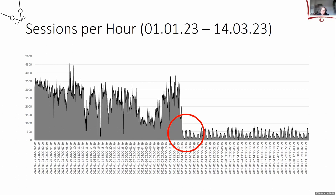This means distinct users. So, footnote, the drop was really significant. In the course of an hour, it went from 2000 to just 100 sessions per hour. It's amazing. I didn't expect this.